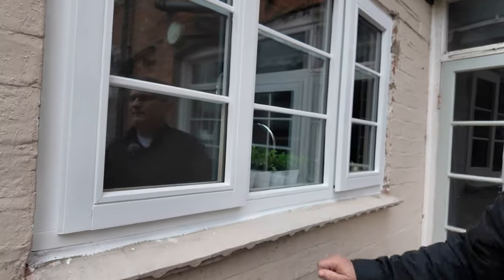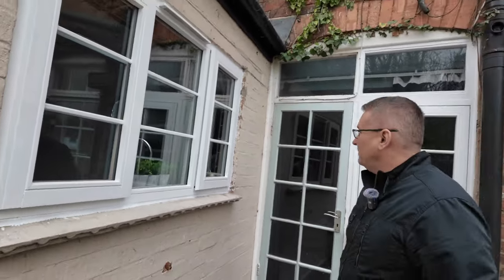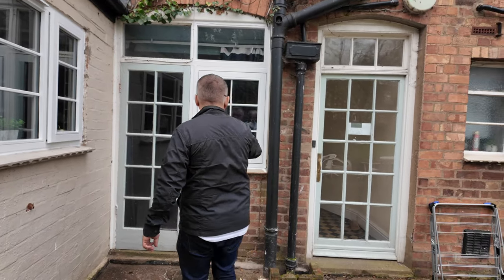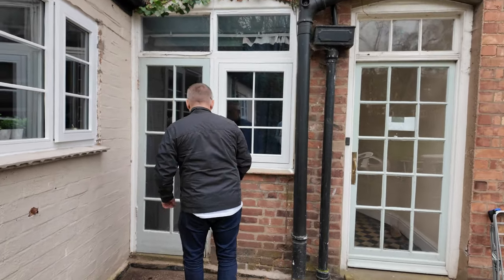The problem is it's a listed building. And because it's listed, we have to wait for permission to come through before we can do anything. So that's been done. That one's been done as well. So that's much better. Right, let's go in.